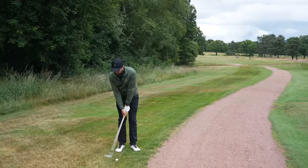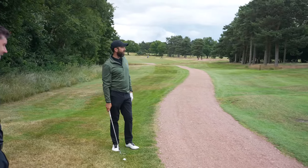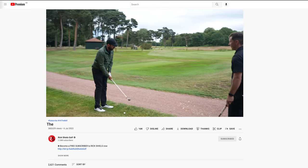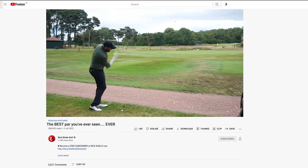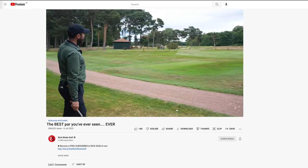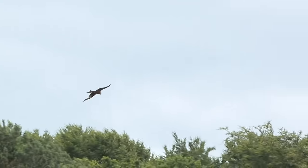Talk through your shot then, Rick. Okay, this is for par. On a par five, that should have been pretty straightforward. If you hold this shot, is the video going to be titled "The Best Par You've Ever Seen Ever"? Let's do it for the title, eh? Yeah, come on. Is that bird absolutely massive? Yeah. It's like an eagle.